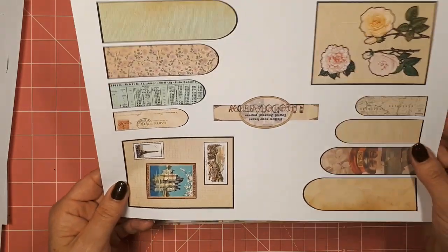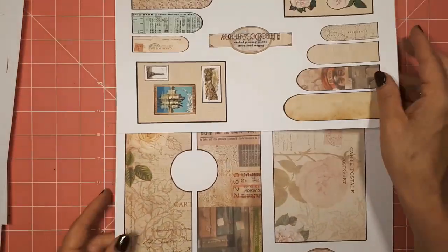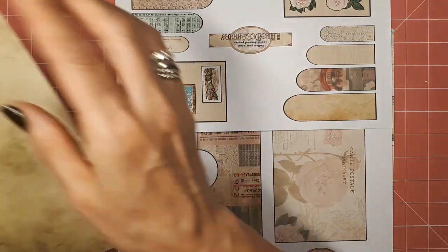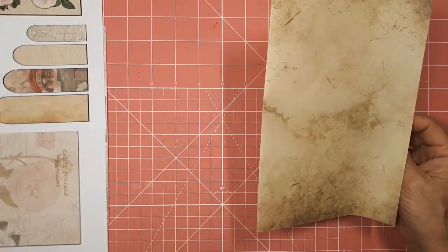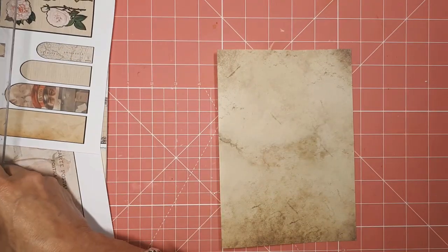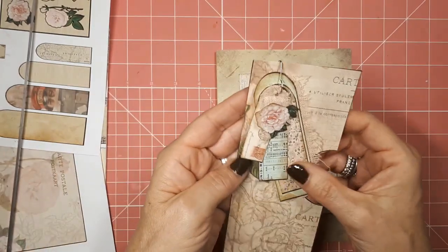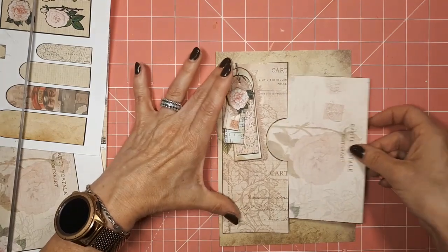Then I have these included and these, and I will show you how these work. If you have a paper like so, this is not a coffee stain paper, this is an antique. I bought this on Amazon. It has this print on it, but I really liked it. Then you have the postcard and you have the side pocket, and these are layered. And I thought, how fun it is when you put this in your journal.